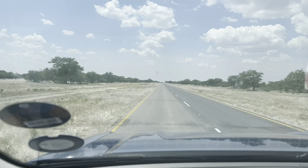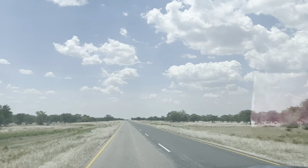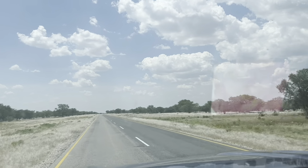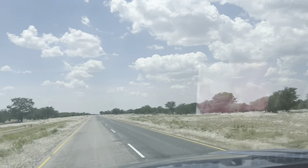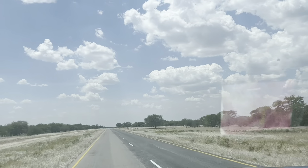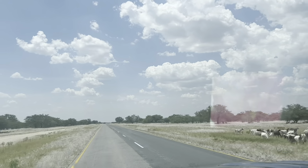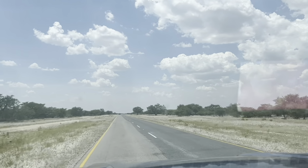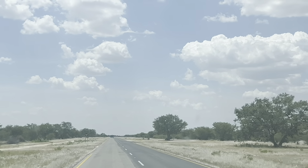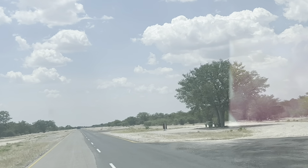Okay, so that is a rest tree. They are normally demarcated like that. That one is showing that it's 1 kilometer, and I'll show you in a bit. Those are along all our national roads. You find those rest trees or rest areas throughout the whole country, and I'll just show you how it looks. As you are approaching it, it shows where the rest tree, or the rest area, is. So it's nicely demarcated.